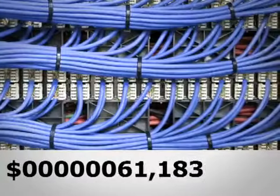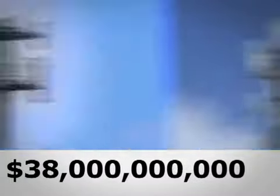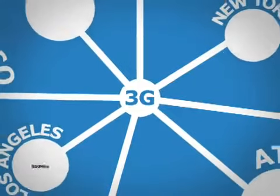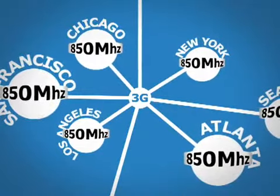So what are we doing about it? Well, put simply, we're working around the clock to enhance and expand our network to meet these challenges. Over the past 2 years, we've invested some $38 billion to enhance our wireless and wired networks and supporting infrastructure. And we plan to invest between $17 and $18 billion this year. We're expanding our 3G network by adding high-quality 850 megahertz spectrum in major markets. That means more capacity and improved in-building coverage. We're also deploying new technology that will considerably enhance the mobile broadband speeds on our 3G network. And we're bringing our 3G network to even more markets this year.